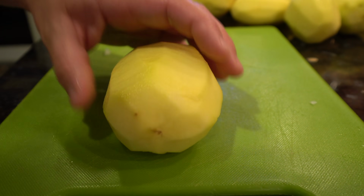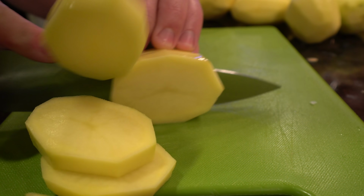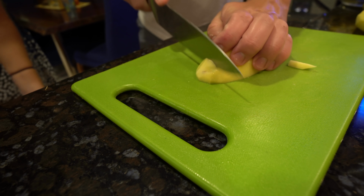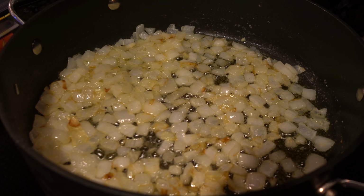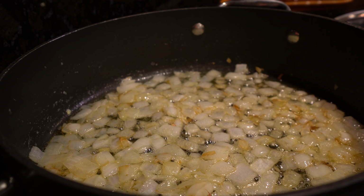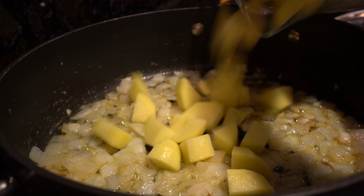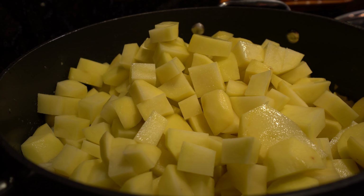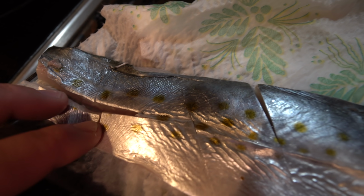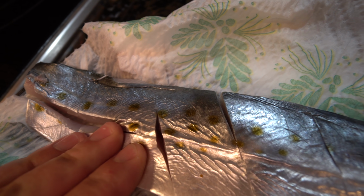So we start out by browning 1 large onion and then cutting our potatoes into whatever you want. You know, if you want slices, cubes. I went with cubes for this dish. Go ahead and add our potatoes in here. And it's as simple as that. A little bit of salt, pepper, paprika at the very end, and you just let the potatoes cook down. Cover them with a lid, and they should be good to go in about 30 minutes.